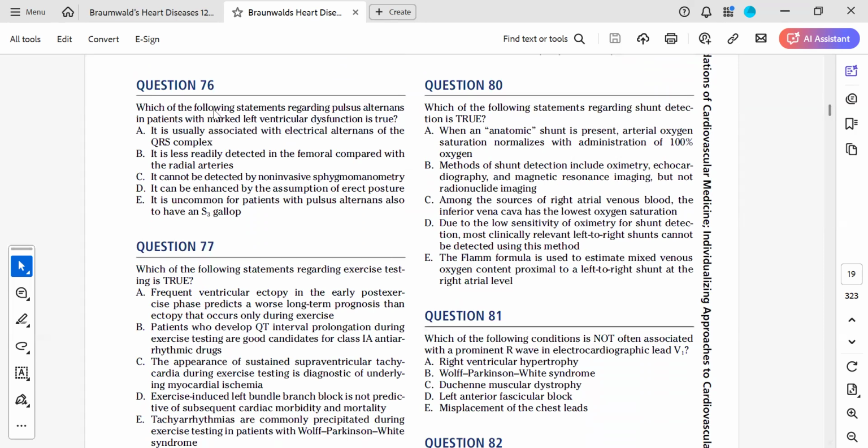Okay, thank you. So number 76. Which of the following statements regarding pulsus alternans in patients with marked left ventricular dysfunction is true? A. It is usually associated with electrical alternans of the QRS complex. B. It is less readily detected in the femoral artery compared with the radial artery. C. It cannot be detected by non-invasive sphygmomanometry. D. It can be enhanced by the assumption of erect posture. E. It is uncommon for patients with pulsus alternans to also have an S3 gallop.